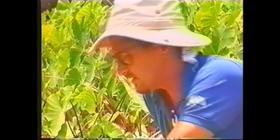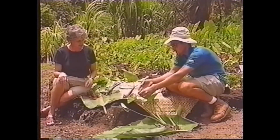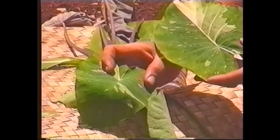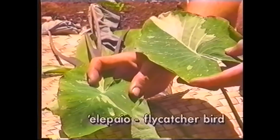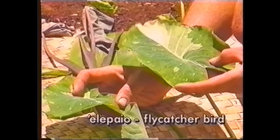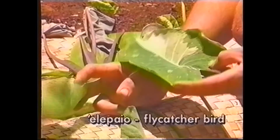And you can find that they would also name taros according to creatures like birds. And this one right here has a real beautiful patchwork variegation that's reflective of the elepaio. The elepaio is a native forest bird, and this taro too is called elepaio. And it has splotches of white on it, like that.